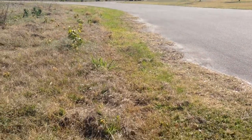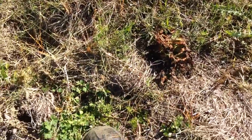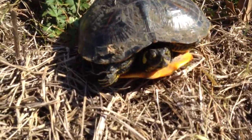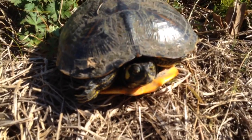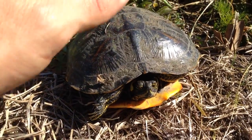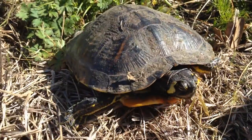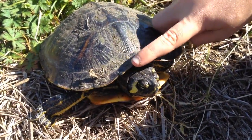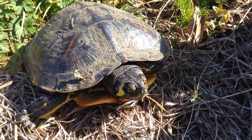So we just found this guy trying to inch his way out into the road here. Little box turtle. He's being kind of shy. Not too shy. Hello, box turtle. Be careful on the road. He's hissing at you, huh?